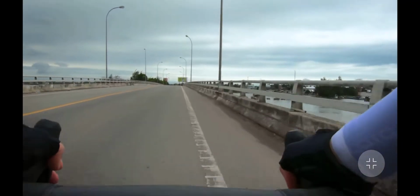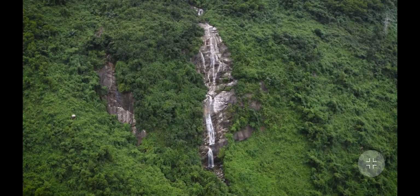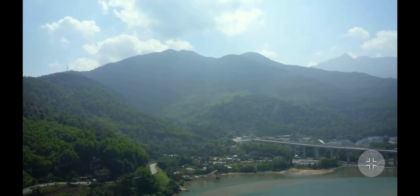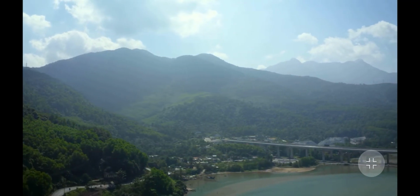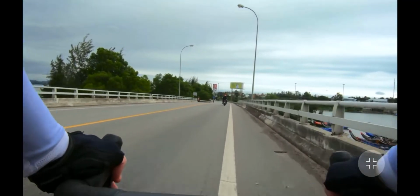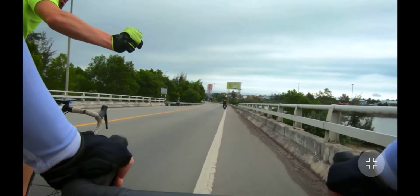Boy, we can see where we came down from. That was crazy. Beautiful scenery. Epic views. Amazing ride. 10 seconds. Massive wind kicking up. Let's finish in 3, 2, 1. Nice work, Bones.